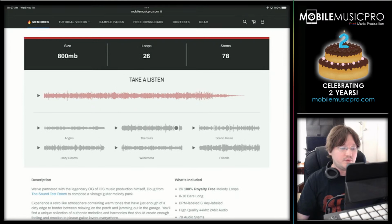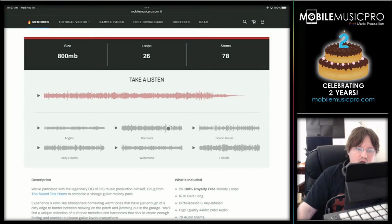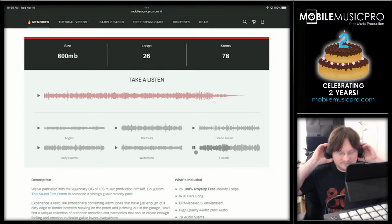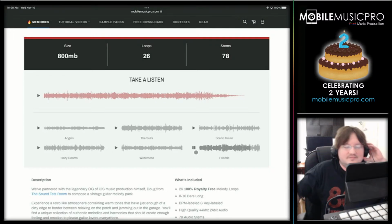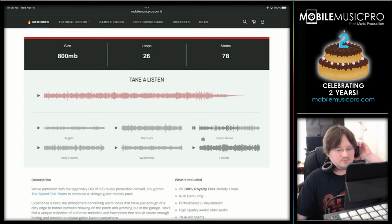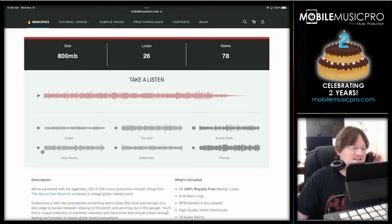We can just do a quick preview real quick, but I do want to see if we can try to use one of these in the song that we generate today. But let's take a quick listen to just a couple of these real quick. See if I can tap on it or not. So we got little 4-bar previews here, as you can hear. Lots of good stuff in here. Here's one of my favorites, the Hazy Rooms. So yeah, lots of good stuff in here, guys.